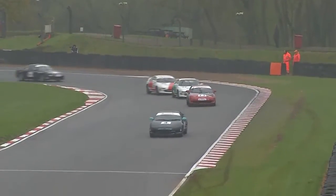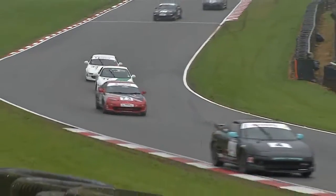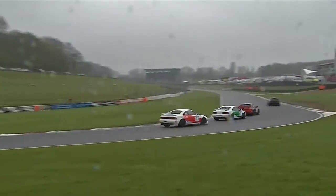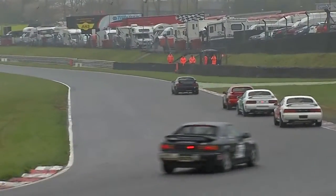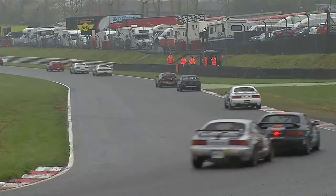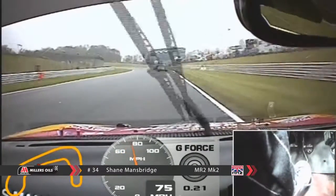A change there, up on the inside was number 11. Now that is the car of Jim Davis, the man who won the Mark III Championship last year, was the closest challenger to Matt Palmer in the overall title race, but as you can see he's in a Mark II. It's not actually the Mark II that he was racing at the end of last season though, of the Rogue Motorsport cars. On board we go again with Shane Mansbridge.